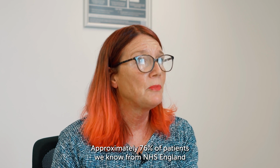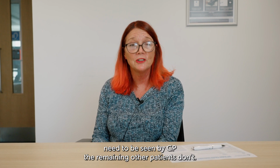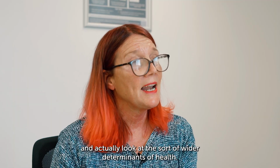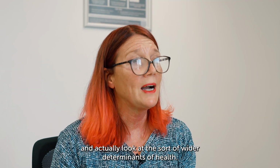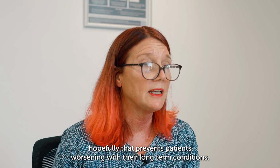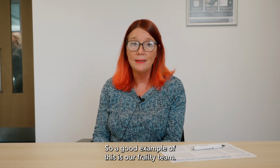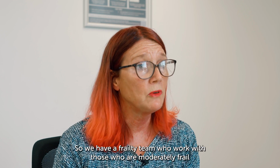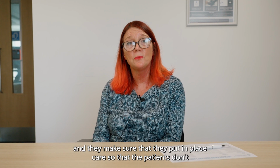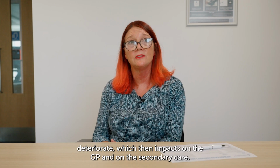Approximately 76% of patients we know from NHS England need to be seen by a GP, the remaining patients don't. So we can use the staff to take the workload away from the GP and actually look at the wider determinants of health. So further down the line, hopefully that prevents patients worsening with their long-term conditions. A good example of this is our frailty team. We have a frailty team who work with patients who are moderately frail, and they make sure that they put in place care so that the patients don't deteriorate, which then impacts on the GP and on secondary care.